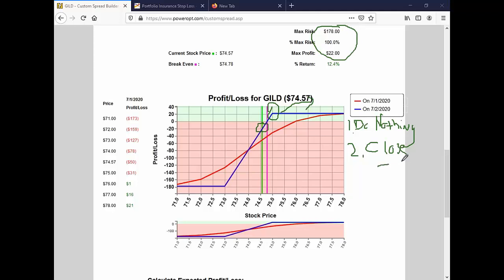What I look for is 50% of the maximum loss. If the stock starts to fall, the option price changes, and I've hit half of that. So what would that be, 89 cents? Yeah.